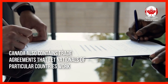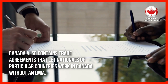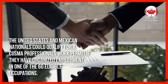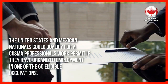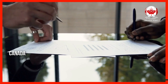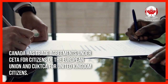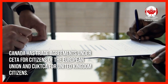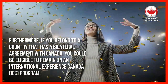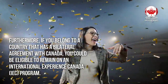Canada also contains trade agreements that let nationals of particular countries work in Canada without an LMIA. The United States and Mexican nationals could qualify for a CUSMA Professionals Work Permit if they have organized employment in one of the 60 eligible occupations. Canada has trade agreements under CETA for citizens of the European Union and CUTCA for United Kingdom citizens. Furthermore, if you belong to a country that has a bilateral agreement with Canada, you could be eligible to remain on an International Experience Canada program.